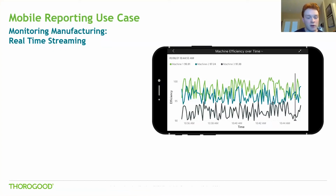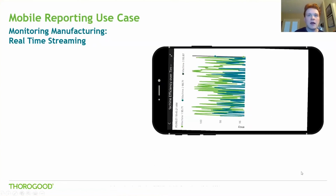So to have the ability to have it on your phone and be alerted of anything that could be going awry is considerably valuable. That's how we're looking to apply these mobile tools in a very interesting way. But to close here, mobile reporting, as the name suggests, is quite straightforward, right?